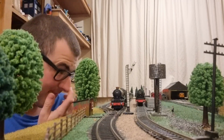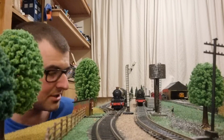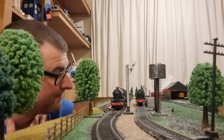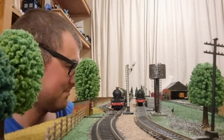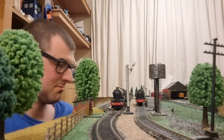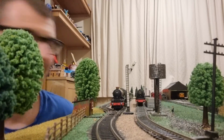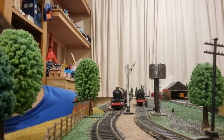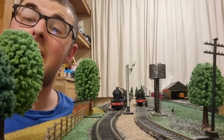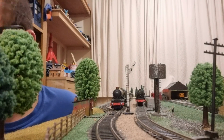I love it. I love this locomotive. It's my absolute favourite in looks and in sound. It's just the best. The sound's crystal clear and everything. And as I was saying, don't forget you can incorporate the shunting layout if you like. It's all up to you.